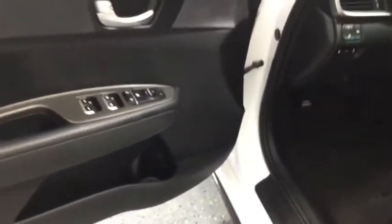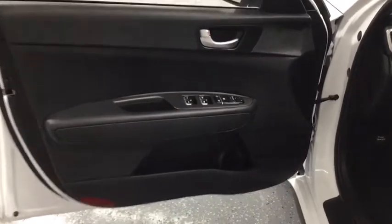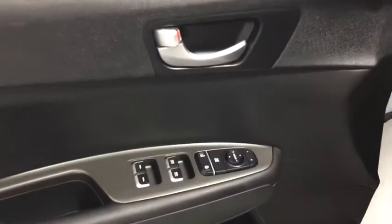Traction control, leather-wrapped steering wheel, dual airbags, power steering, four-wheel disc brakes, fog lights, electronic stability control, trip computer, security system, power windows, rear window defroster, remote keyless entry, tachometer, brake assist, overhead console, panic alarm, outside temperature gauge, power driver's seat, driver vanity mirror.